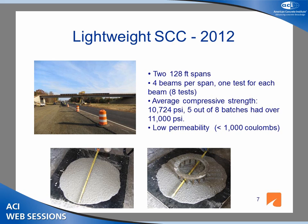And this bridge is going to be opened soon, and it is going to be a beautiful bridge. And here you see some of these concretes during production, self-consolidating. This was probably about 27 inches here. And this is the J-ring. Not much change between the J-ring and the regular slump flow test.